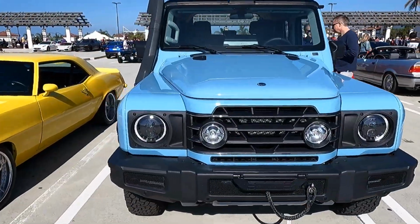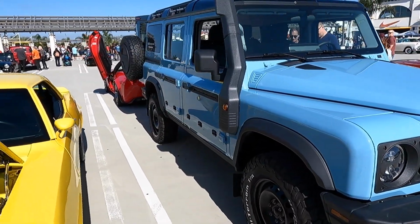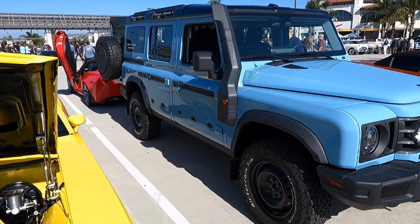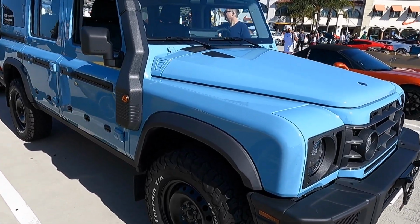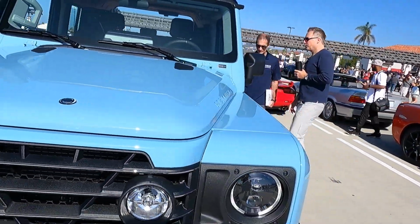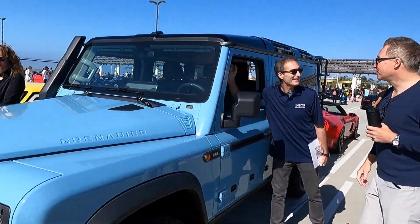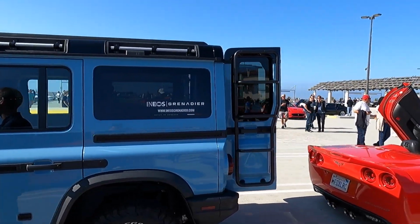We've got another brand new manufacturer's vehicle here. This is the Grenadier. It looks a lot like a Land Rover Defender. Of course, it's not. The story is the gentleman who wanted to start the company, a billionaire, went to Land Rover when they stopped building the Defender, said, hey, we want to buy your tooling. Land Rover said, no, we're not interested. And in return, he basically set it up himself and sort of copied the design.